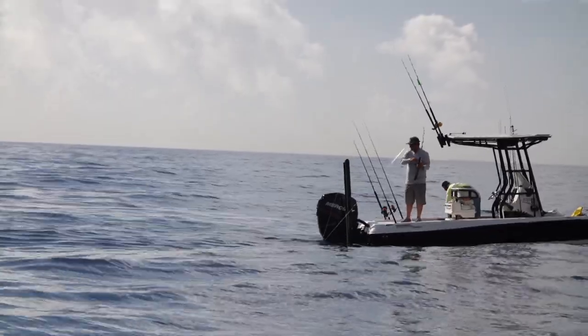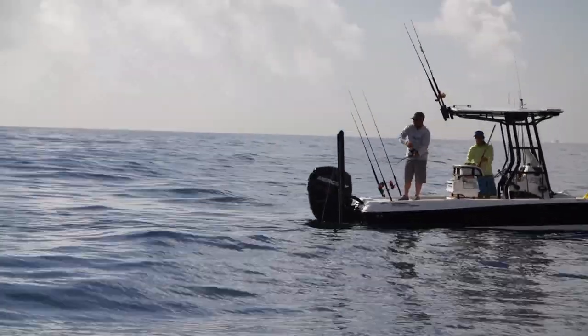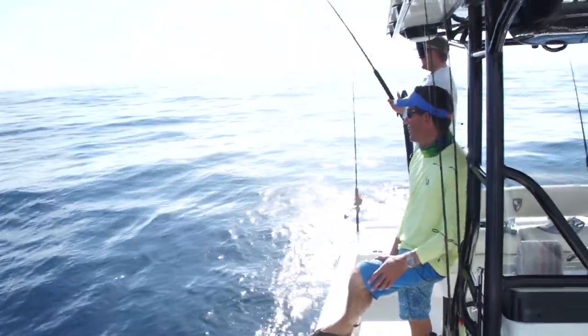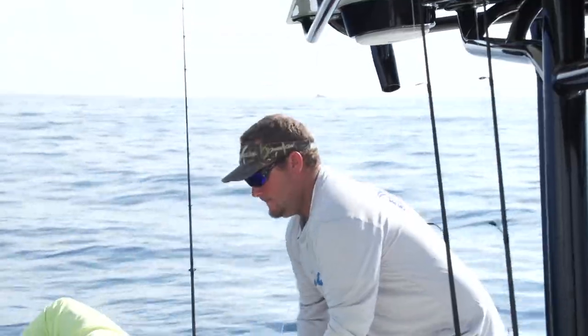Just slow trolling along the reef line, marking a bunch of fish. Never know what it is out here. That's the great thing about coming out here live baiting. You just don't know.